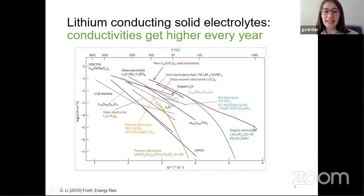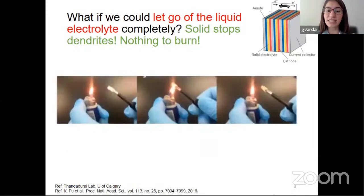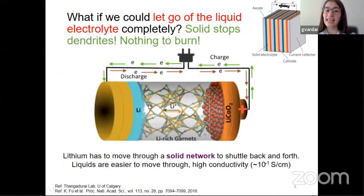Here we are seeing the benchmark organic electrolyte, this green line. You can see that all of these other solid electrolytes are trying to get close to it. There are some solid electrolytes that can have the same power density, the same conductivity, meaning the speed to shuttle lithium back and forth. So we have solid electrolytes. They don't catch fire. They can shuttle lithium back and forth at really high speeds.